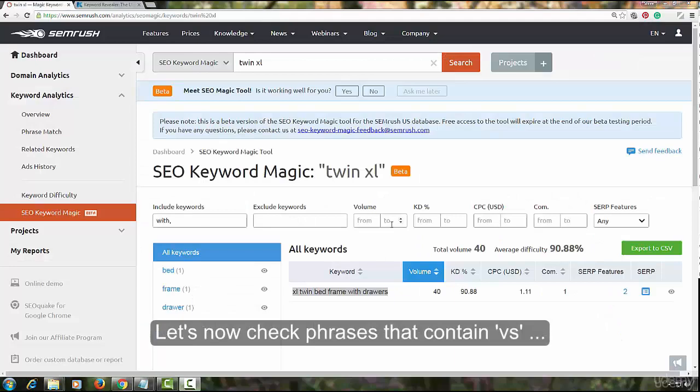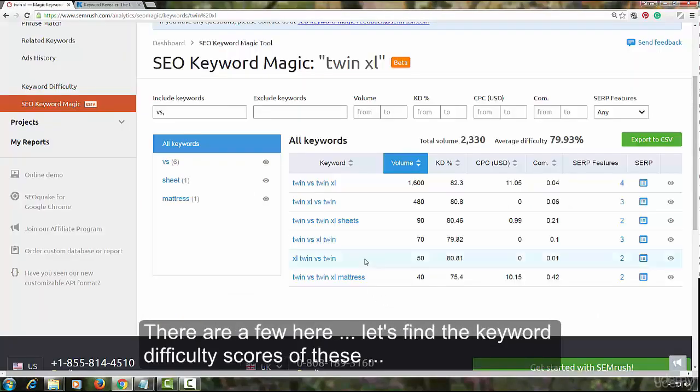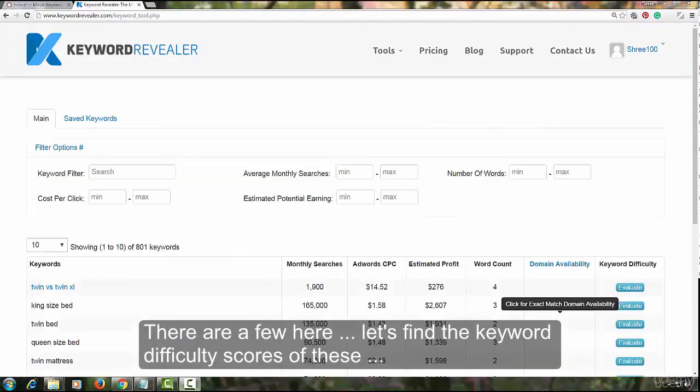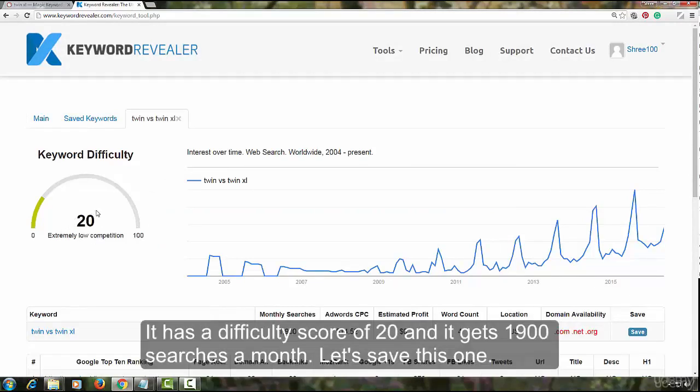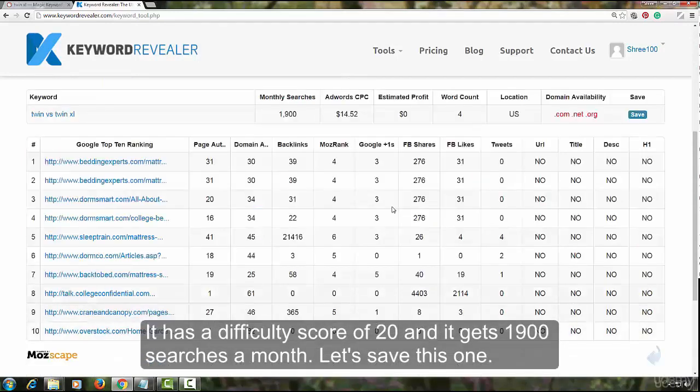Let's now check phrases that contain versus. There are a few here. Let's find the keyword difficulty scores of these. This is a really easy phrase. It has a difficulty score of 20 and it gets 1900 searches a month. Let's save this one.